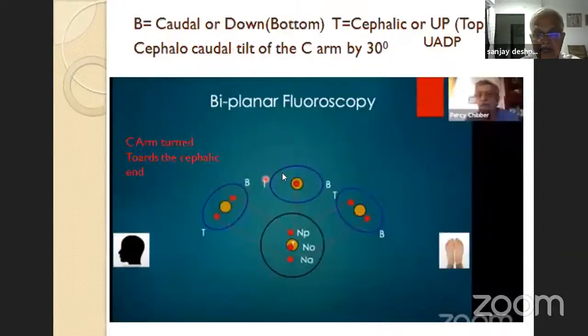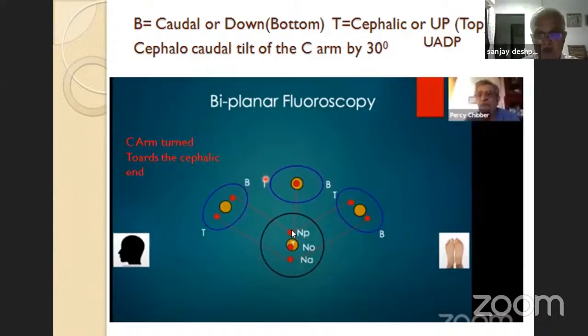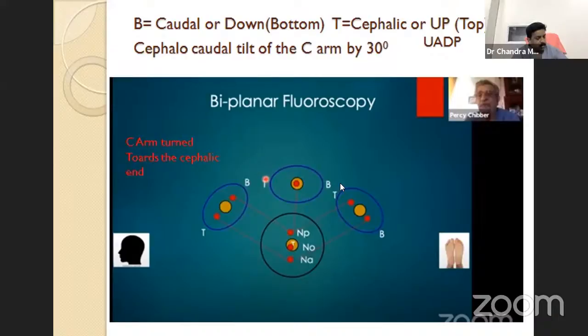Now let us come to the philosophy behind it. Observe this slide carefully. Imagine that the patient is lying like this, and I am standing in my way, as Dr. Persichetti explained in his talk before. This is the bottom or foot end, and this is the top end, because the head is here and the foot is here. But the C-arm recognizes this as the cephalic and this as the caudal.